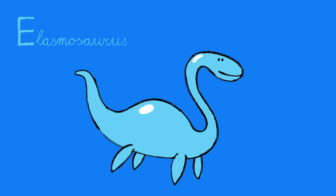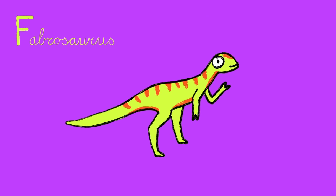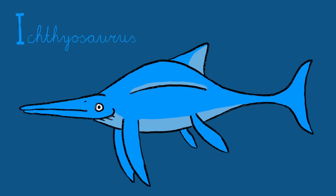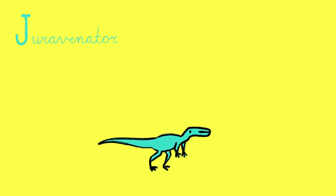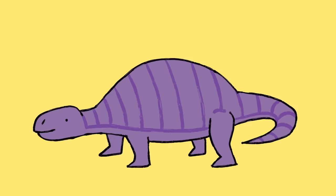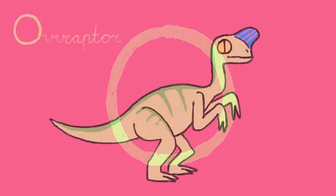E. Elasmosaurus. F. Febrosaurus. G. Gigantosaurus. H. Hadrosaurus. I. Ichthyosaurus. J. Giraffinator. K. Kronosaurus. L. Lembiosaurus. M. Microraptor. N. Nodosaurus. O. Oviraptor.